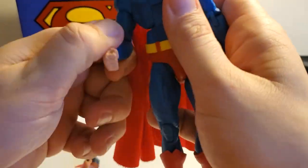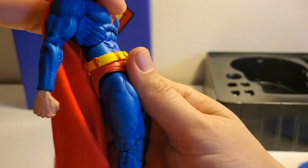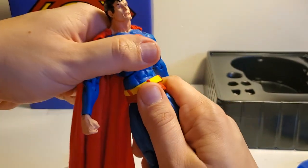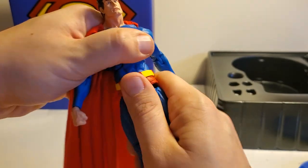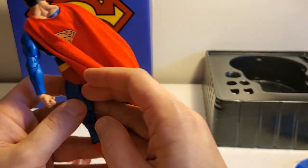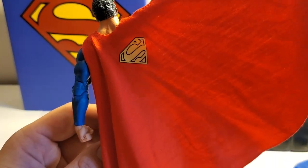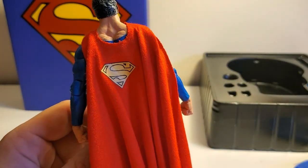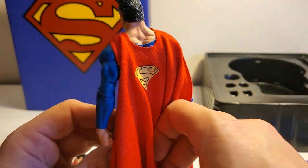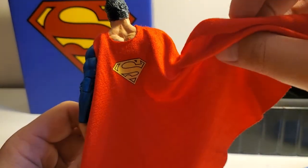Let's talk about the ab crunch. Ab crunch goes down about that far. Does a back bend about that far. And we got a waist cut, so we can spin the waist as well. Just phenomenal figure. We got the beautiful, beautiful soft goods cape. If you're gonna have a superhero action figure with a cape, it's gotta be soft. None of this plastic stuff. Or I love it when they put the wires in the edges, and then you can pose the cape as well.